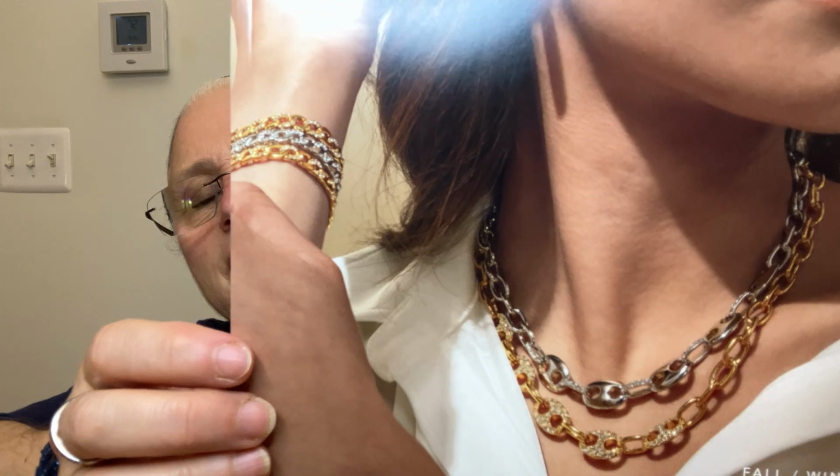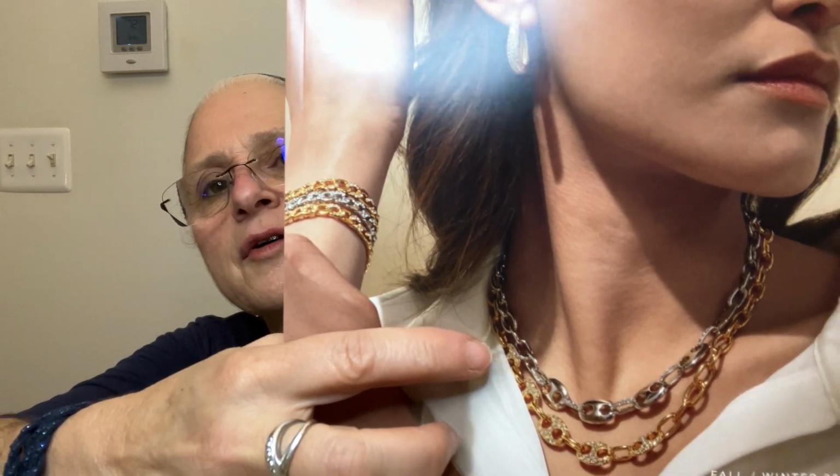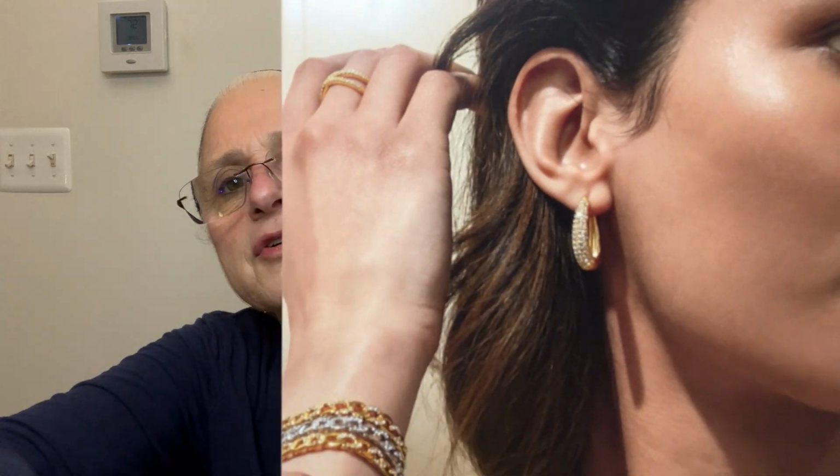Okay, so catalogs. This is the new book. And this is the cover. So that first necklace that I had on when I started the video. And then she's got those earrings that we showed you. And then she's got on 3 of the sparkly link bracelets. I'm not going to go through every page in the book, but this is the book. It's available online. You can basically thumb through it. If you need a hard copy, send me a message. I've got a few. Looks like I only got 10. So I don't have a lot of catalogs, but I have a few, and I can send one out if you absolutely need to have a hard copy.